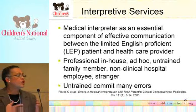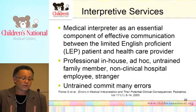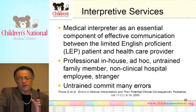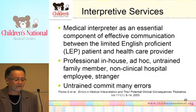The issue of interpretive services has become a bigger and bigger field because we're dealing with more and more patients that are monolingual or that have language barriers in our practices. So having an interpreter is an essential component of the communication between a patient with limited English proficiency and a healthcare provider.